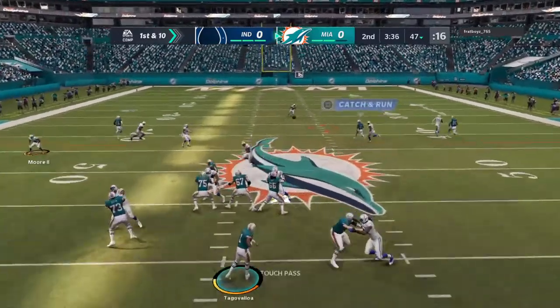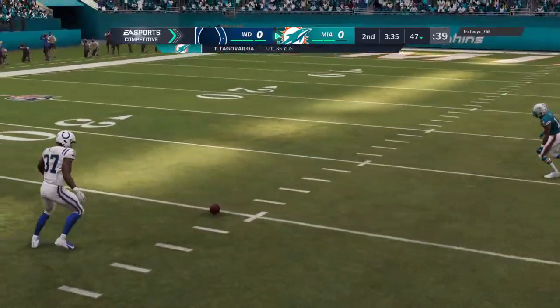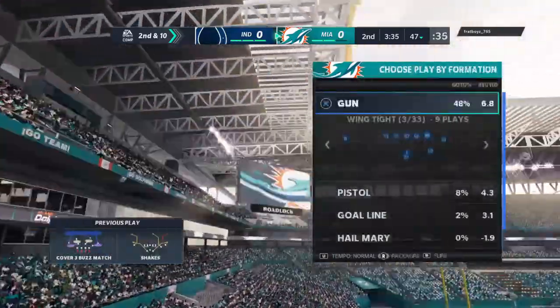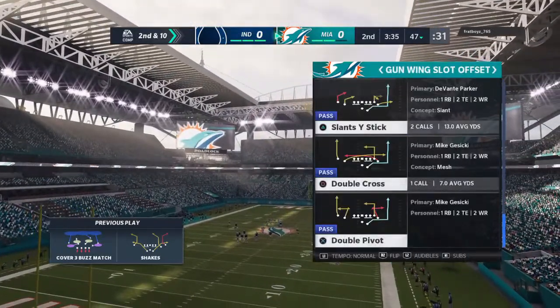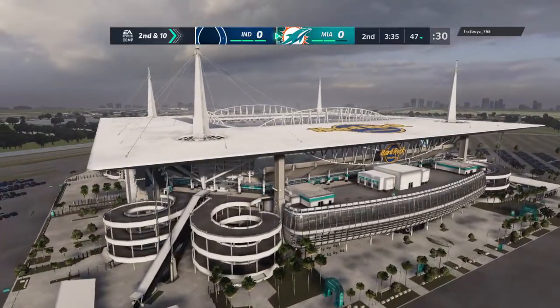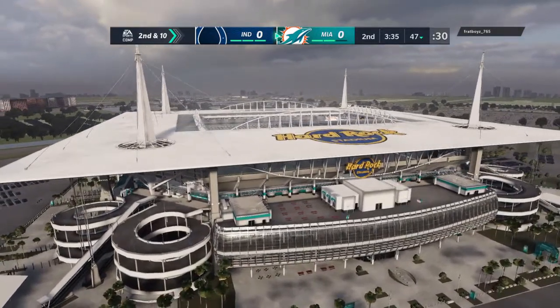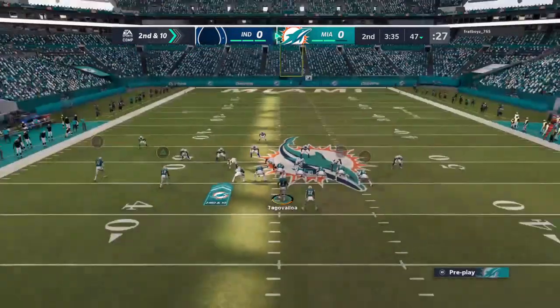Here's Tagovailoa on first and 10. The coverage terrific there as that's knocked down and incomplete. The intended receiver was Jakeem Grant. And now it's second down. Receiver coaches preach to their guys all the time: separation, that's what's going to make the play successful. That time there was very little, and I think they were actually fortunate that it was only knocked away and not intercepted. So now second and 10 after the incompletion on first down.